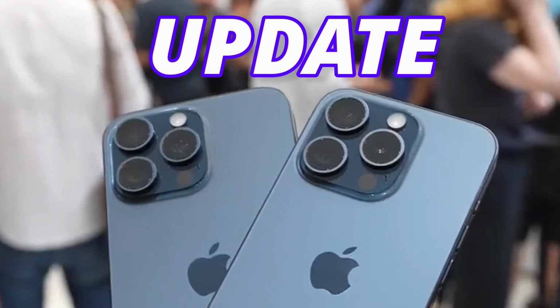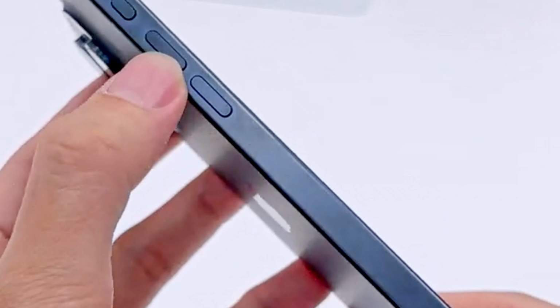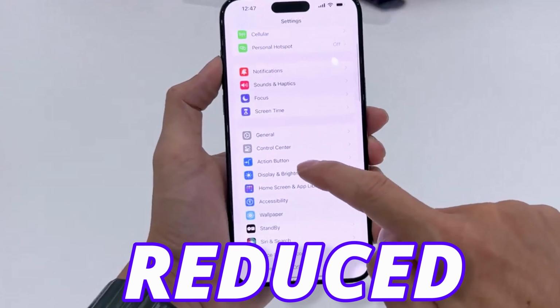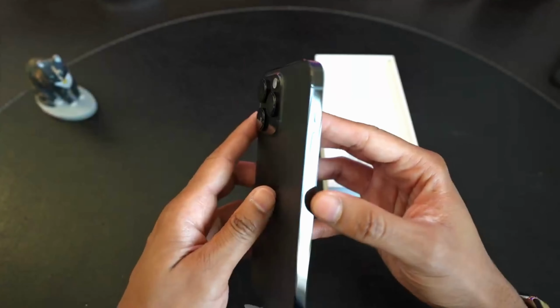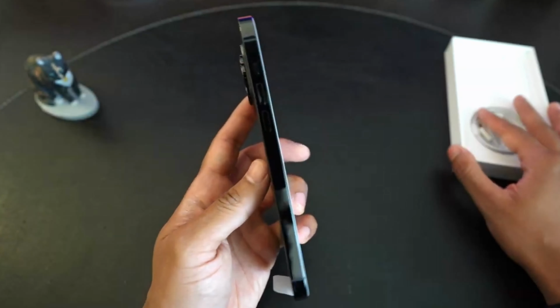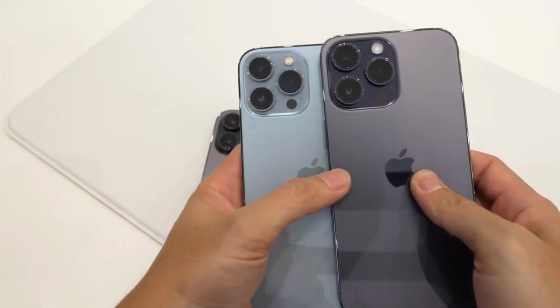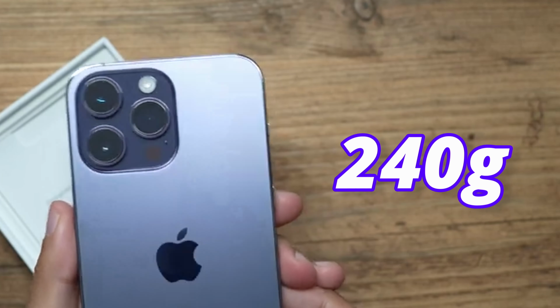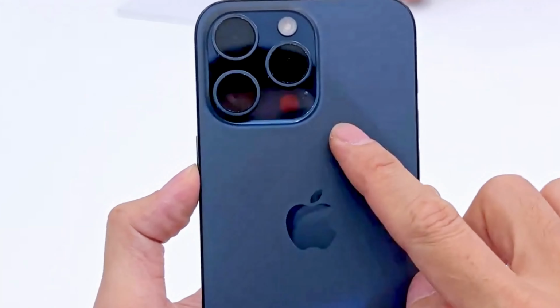The significant update we see on iPhone 15 Pro Max is the new titanium build. Now it does affect how you feel the phone in your hand, as the weight of the phone is reduced, and now the sides are brushed and come with a more matte finish instead of a glossy finish on iPhone 14 Pro Max. The weight is around 221 grams, which is a big difference since iPhone 14 Pro Max weighed around 240 grams.